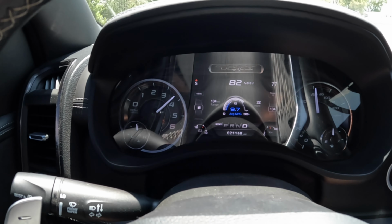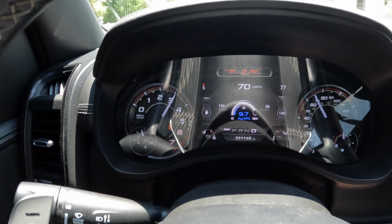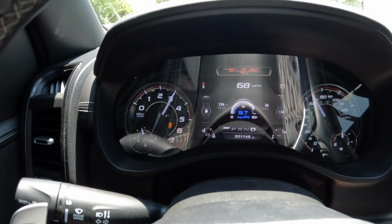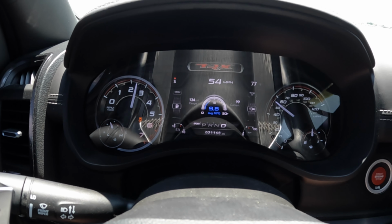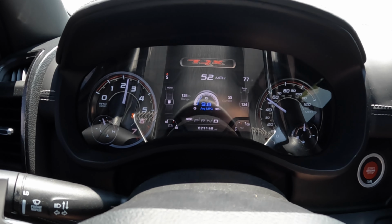Came in at a whopping 4.73 true seconds. Quarter mile came in at 12.89. Remember, elements, they are not ideal, but that's still pretty darn quick for a mile above sea level. Let's cut to our final thoughts.